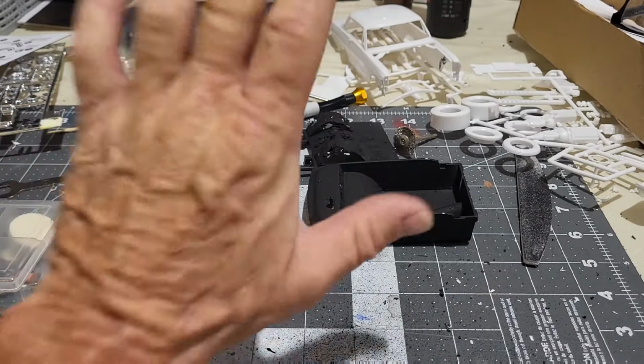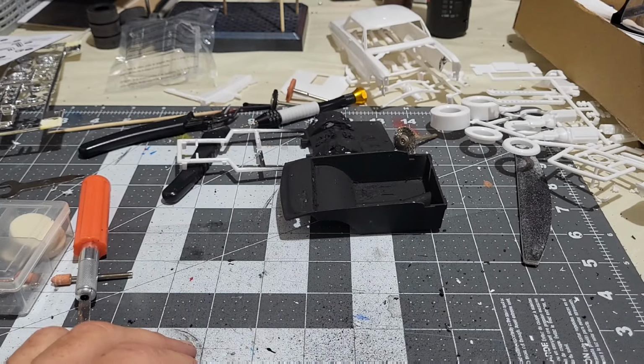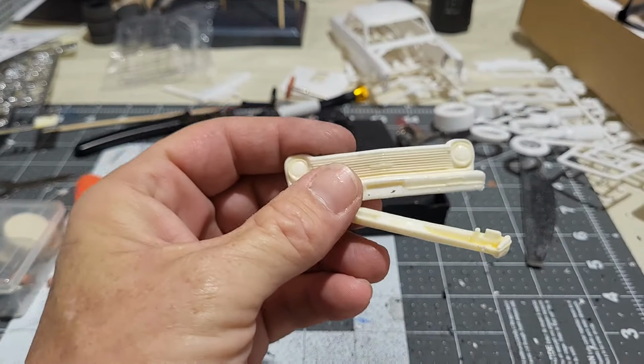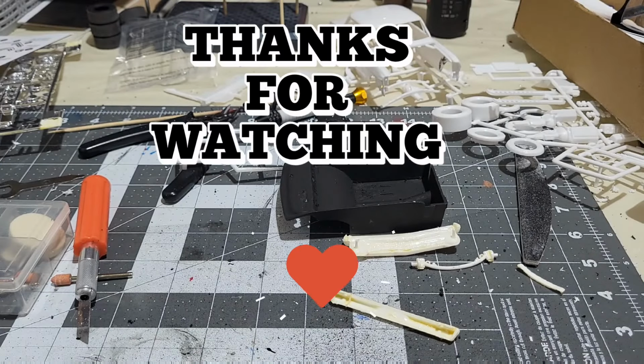I'm having a blast building this car so far, and everything that I've got in the works here. I forgot to show you that I got this stuff stripped of chrome. So anyway, all right, guys, appreciate it. Have a good one.